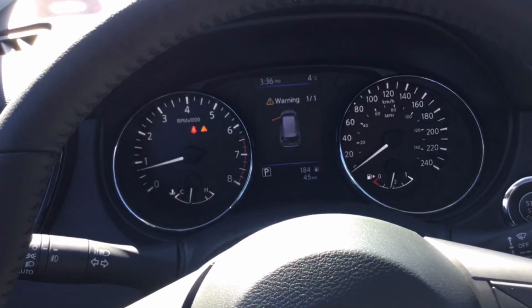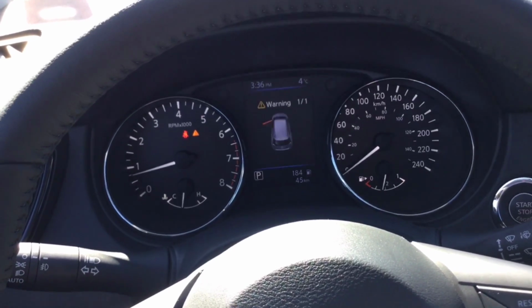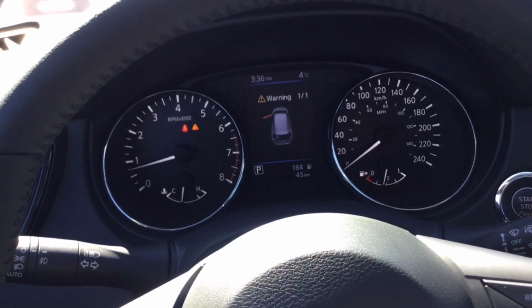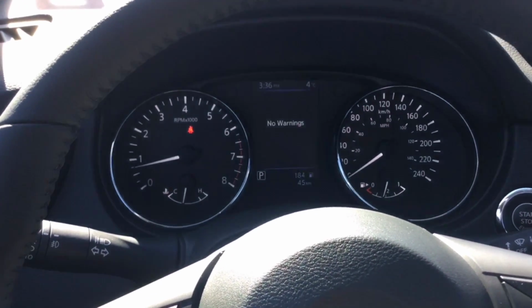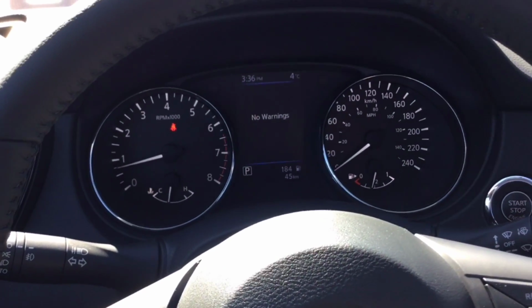when I come here it says warning 1 of 1. This shows me that my front driver door is open. To clear the warning, simply close the door. There is nothing else that you need to do to make the warning disappear.